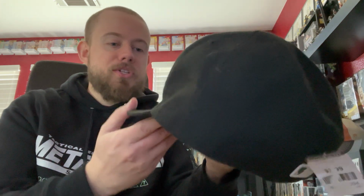And the shape of it is kind of rough, so I don't know if I can shape it back up or not. It's not vintage, but maybe it's vintage? I don't know exactly when this was made. It was right around that 2000 mark. There are some A's black hats that were made in the 80s that go for a really good amount.